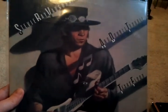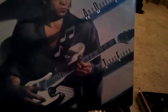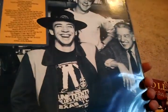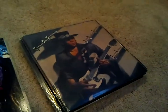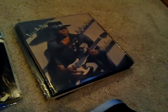This next one here, can you believe I found this in the $3 bin that he's got there? Stevie Ray Vaughan and Double Trouble, Texas Flood. I mean, this is just great stuff. You're not going to go wrong with Stevie Ray Vaughan. It was a great find for me. I've got it on CD. I've been looking for it on vinyl. And I found it for $3, if you can believe that.